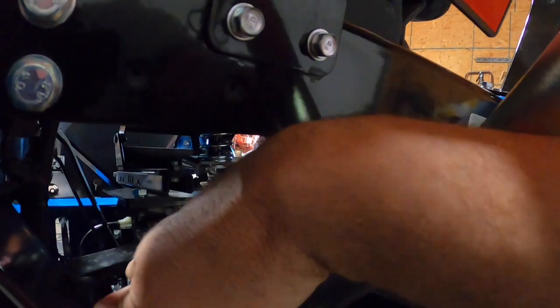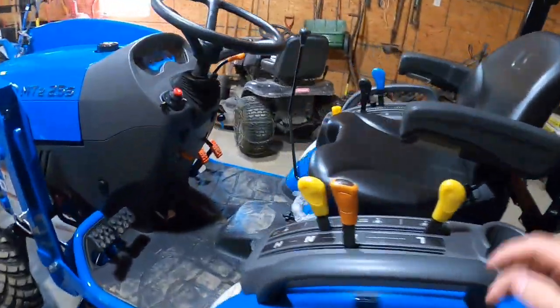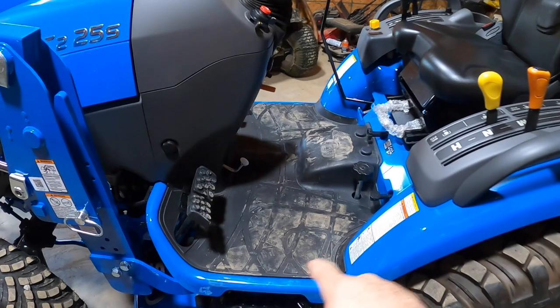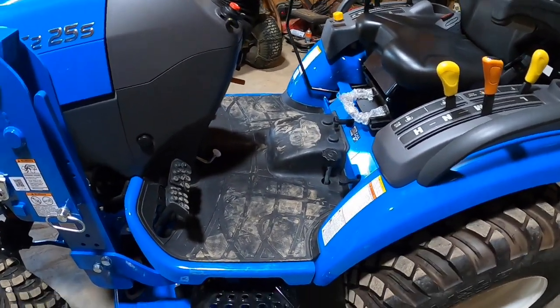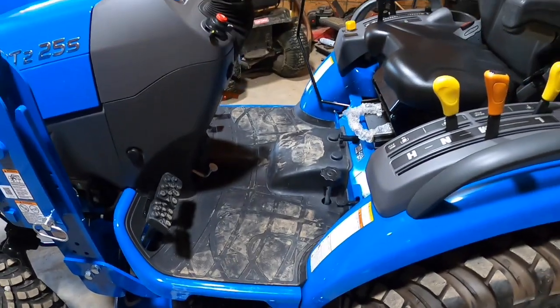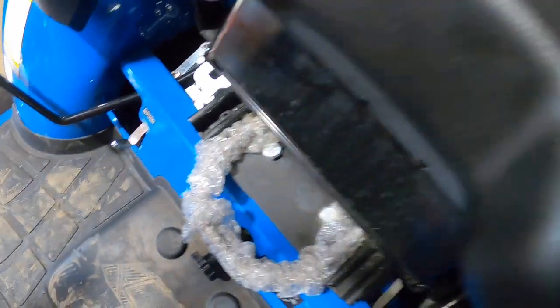Now if you look in here, I don't know if you can tell or not, but here are the rails for the seat. And if you notice, they're angled back. And I want to show you that. Because the first thing I noticed with this tractor is how big this platform is. And I know it's hard to see on video, but this platform is big, especially for a bigger guy. And then right here will be your handle to adjust it.